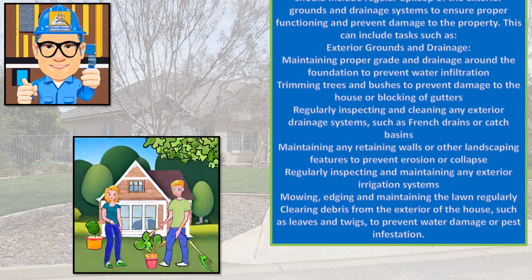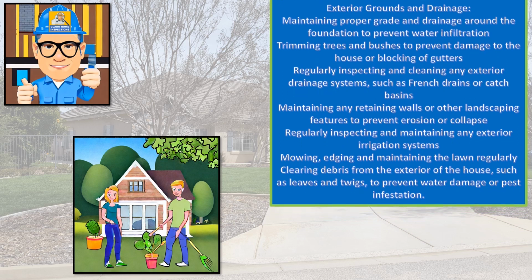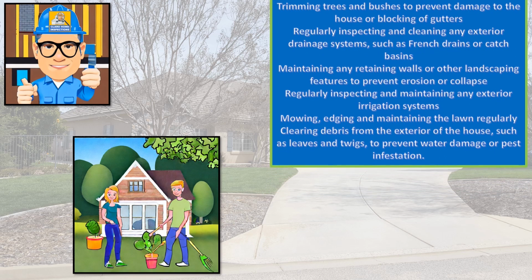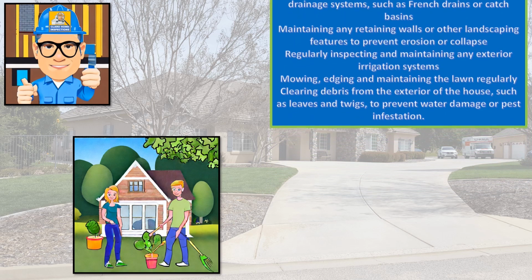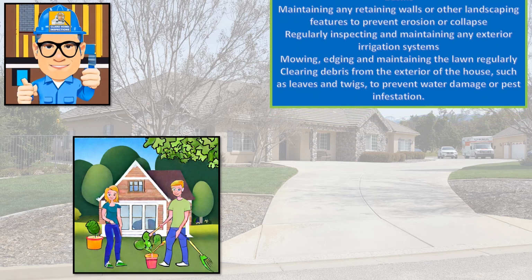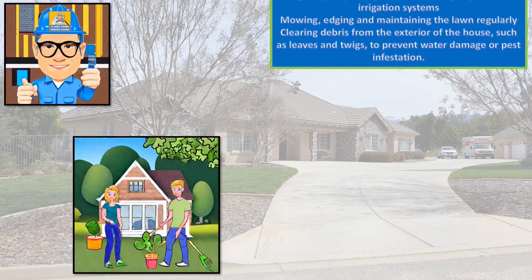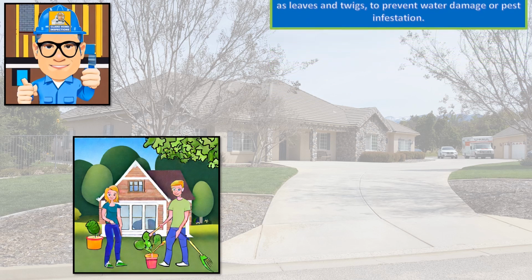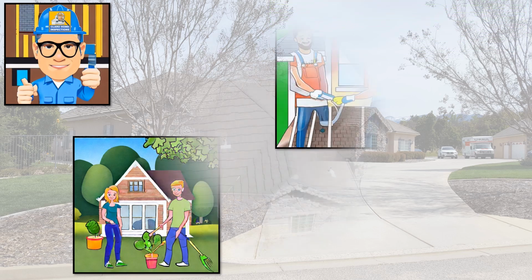regularly inspecting and cleaning any exterior drainage systems, such as French drains or catch basins, maintaining any retaining walls or other landscaping features to prevent erosion or collapse, regularly inspecting and maintaining any exterior irrigation systems, mowing, edging, and maintaining the lawn regularly, clearing debris from the exterior of the house, such as leaves and twigs, to prevent water damage or pest infestation.